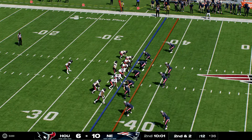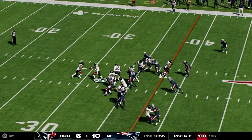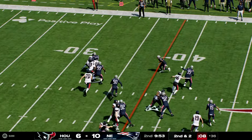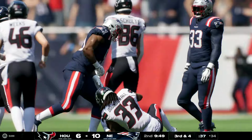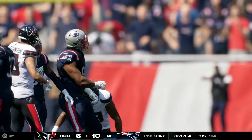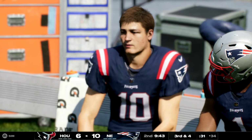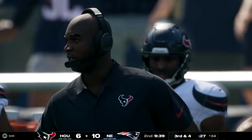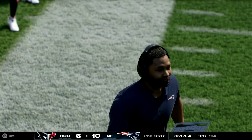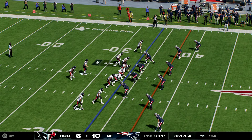Here's 2nd and 2. A handoff as they try to run it here. And the defense all over this one. They knock him down. It'll go down as a loss of 2. 2nd and 2. You're thinking, I got 2 downs to get 2 yards. How hard can that be? Well, against this defense, it turns out to be a big challenge. They take you back for a loss of 2, and now you find yourself on 3rd down.